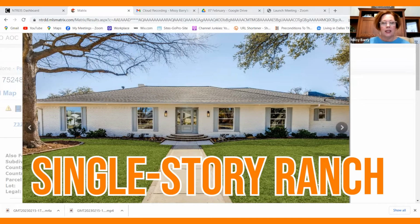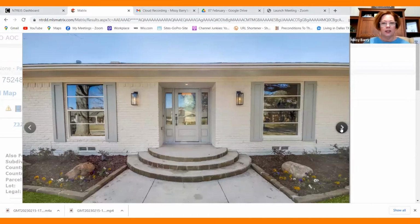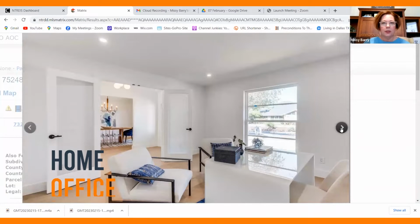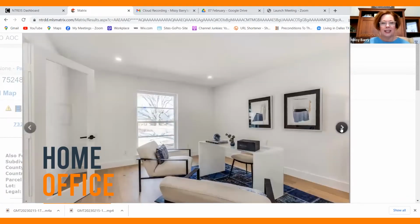So you can see it's a single-story ranch. As we go and look, there's a closer view of your front door. And now we're inside. A couple of things that I notice as we look at the photos here. Obviously, this is the entranceway with dining on one side and it's like an office on the other. This has been fully renovated. This house did not look like this in 1973.